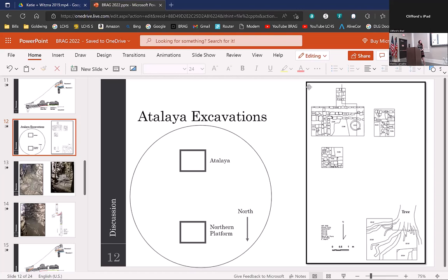So they were closer, but it was still... We didn't have enough hard hats. I wish we had hard hats for every member of the crew because it was just falling rock.